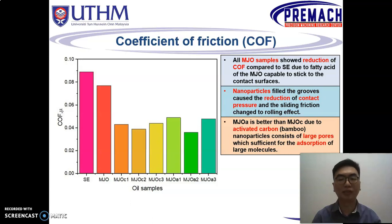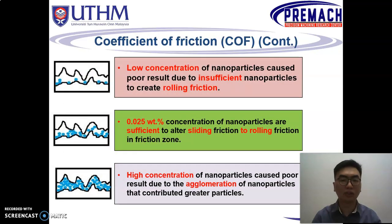MJO-A is better than MJO-C because activated carbon bamboo nanoparticles consist of large pores, which are enough for the absorption of large molecules. So, a low concentration of nanoparticles causes a poor result because of insufficient nanoparticles to create rolling friction, while the 0.025% concentration of nanoparticles is enough to change sliding friction to rolling friction at the friction zone. Whereas a high concentration of nanoparticles causes a poor result due to the agglomeration of nanoparticles that contributed greater particles.